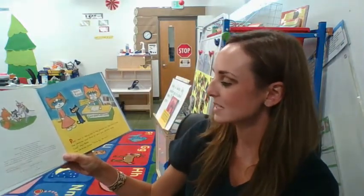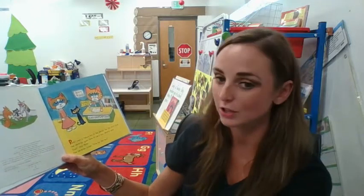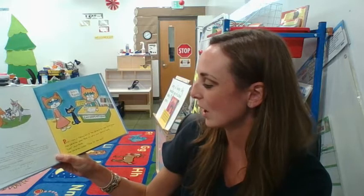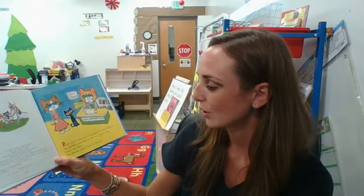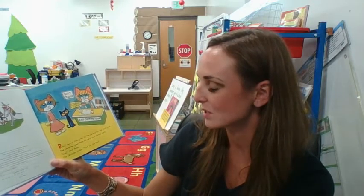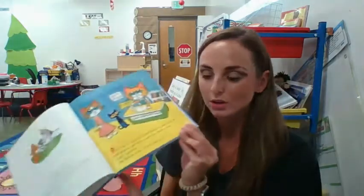Pete's mom is taking him to the library for the first time. The librarian gives Pete his very own library card. "Cool," says Pete. The librarian smiles. Time for the tour.